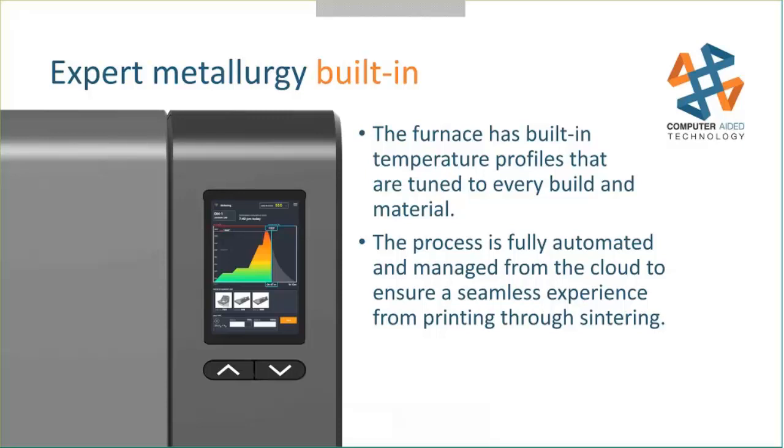You tell it what you're loading into the furnace, and it'll give you a customized sintering profile to give you the best part quality as well as the fastest sinter time. So this is something that normally you would have to have that industry expertise to be able to pull off, but because they've built that into the furnace, all you really have to do is load your parts, tell it what you're loading into it, and then press go, and it's really good to go from there.